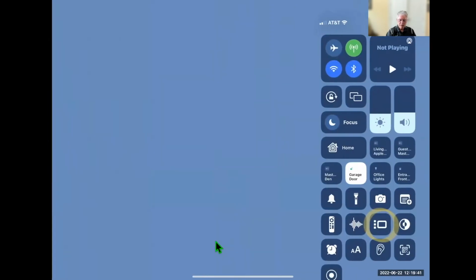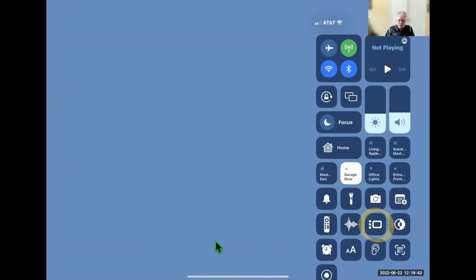Okay. So I mentioned this is the way you turn it on, is in the control center.